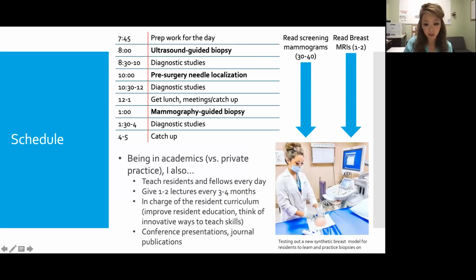So being in academics versus private practice, I also do a lot of teaching. So I work with residents and fellows every single day, radiology residents and breast imaging fellows specifically. But we also have guest residents and fellows from other departments as well, like women's imaging, that sort of thing. I also give lectures about every 3 to 4 months. I'm in charge of the resident curriculum actually, and I help think of innovative ways to teach skills and improve education. And on top of that, I'm always looking for things to present at conferences, and I'm working on journal publications as well.